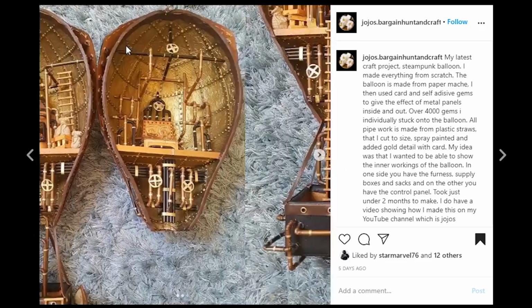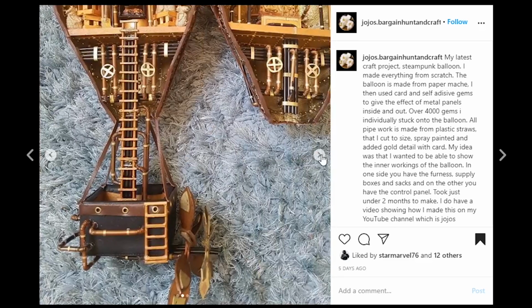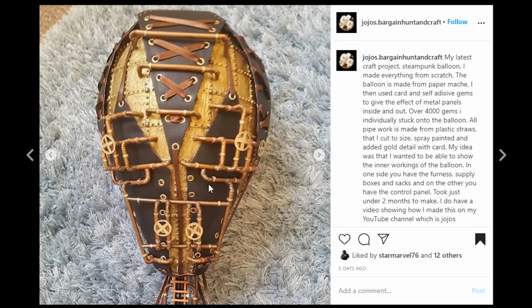And they did both the inside and outside of this, and it folds together. I mean, this thing is just so cool. Look at that. That is awesome. It looks like you used real leather for these brown pieces, and then some sort of ribbon or whatever. It looks like that's real leather there.